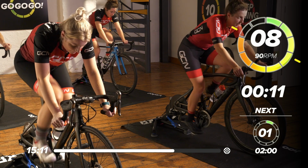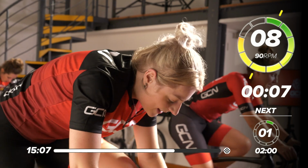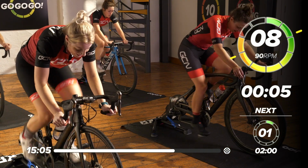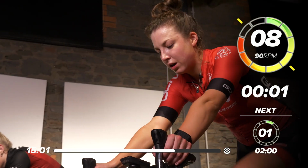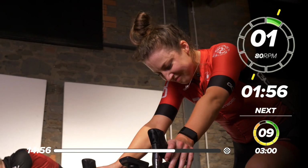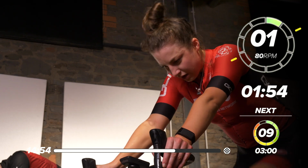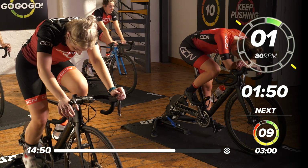Are you ready? 10, 9, 8, 7, 6, 5, 4, 3, 2, 1. Oh, keep pedaling if you can. Yeah, I know it's hard. Get over that first pedal rev, get the wheels going again, drop it down to an easy gear.